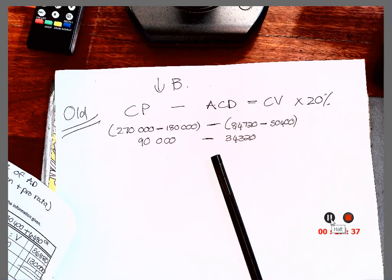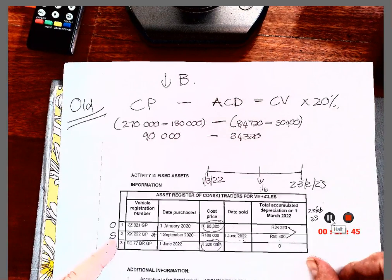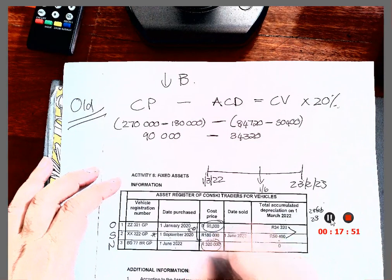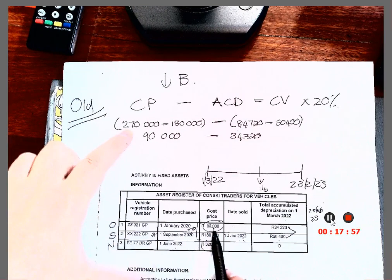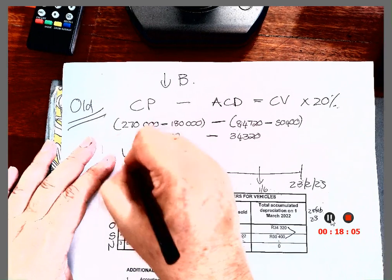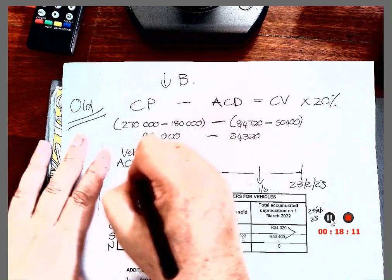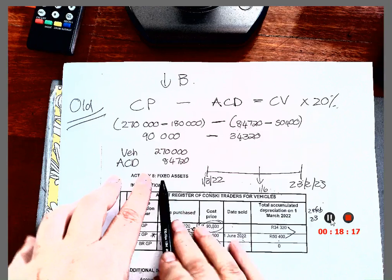I just need you, when we look at this, to see what I did. I said this total here was 270, right? So if I say 270 less 180, I'm left with the old one. Because usually they will not be nice to you and give it like this. They will just say vehicles have an opening balance of 270 and an accumulated depreciation balance of 84,720. That's how they usually give it to you, right?